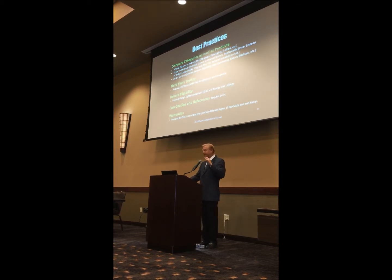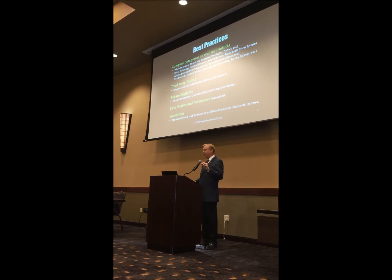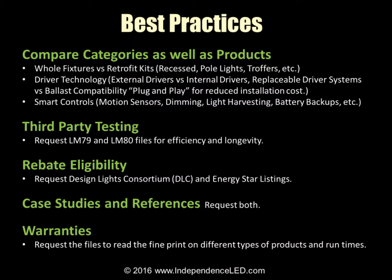Okay, with this final best practice slide, comparing the categories. So instead of just thinking about a fixture versus a retrofit, well, there's recess and pole lights and troffers, so many things where for a parking pole, if the can is in good shape, or the head, the shoebox, we can purge the guts versus change the whole head. So when we hear someone ask for a specific thing, we typically zoom out and say, what is your goal? Is it more light? Is it just energy savings? Is it aesthetic?